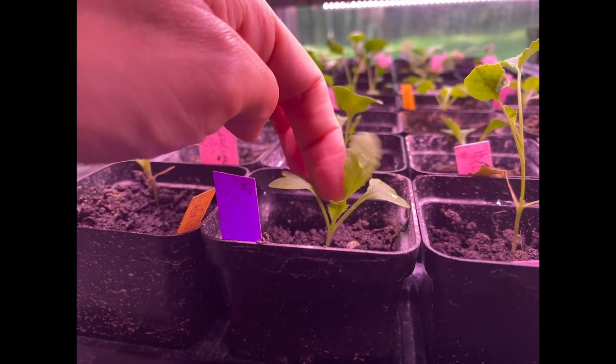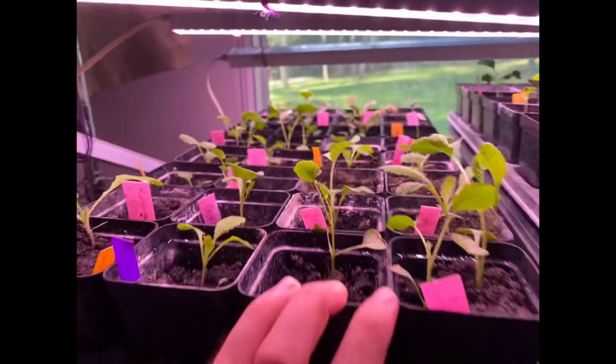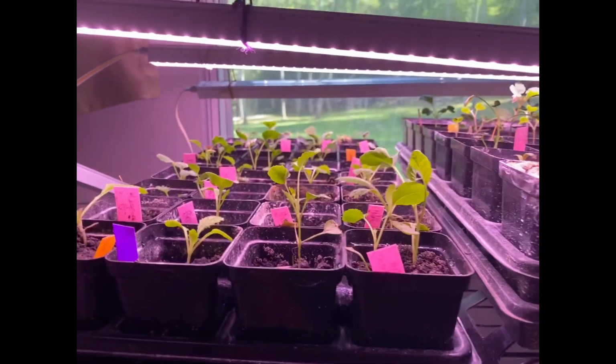I have all this in a journal that I write down, and I'm trying to go off the top of my head. But it's proof that you don't have to be a perfect gardener to be a successful gardener. He's over there shaking his head.